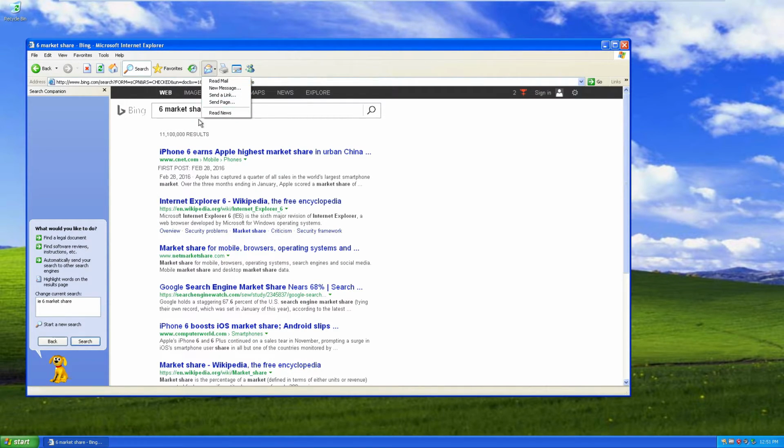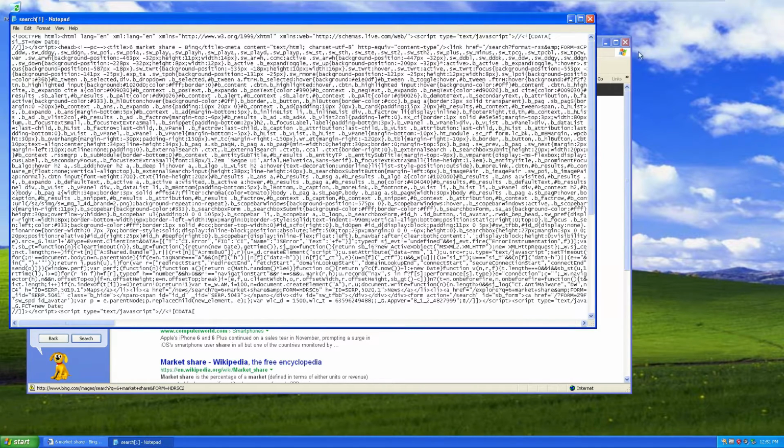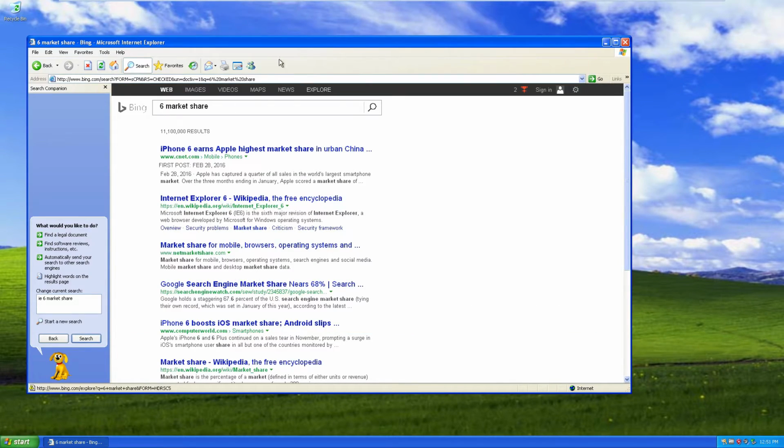This will probably just open it in Outlook Express. Print, edit with Notepad, which is a really handy dandy button. Almost wish this still was included in modern versions of web browsers. Then this is just bookmarks. It has a nice go button.